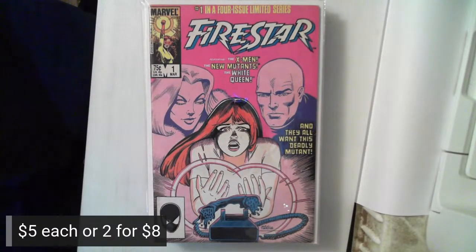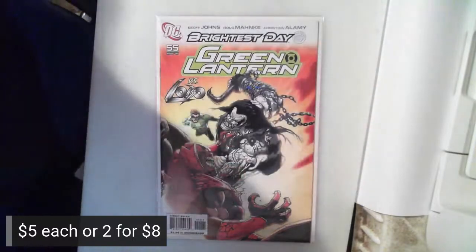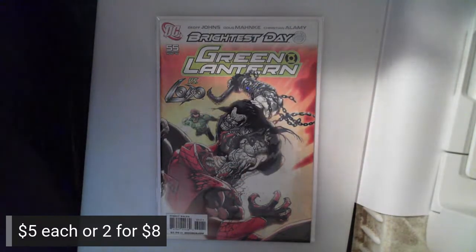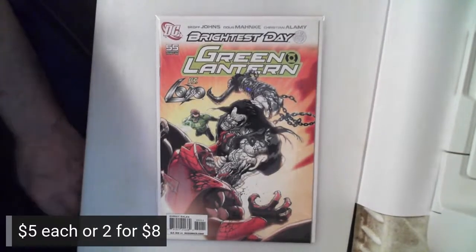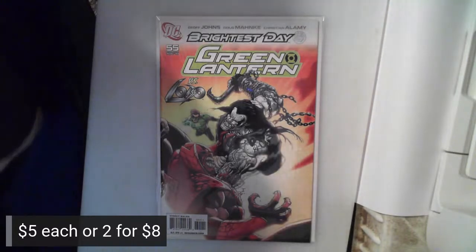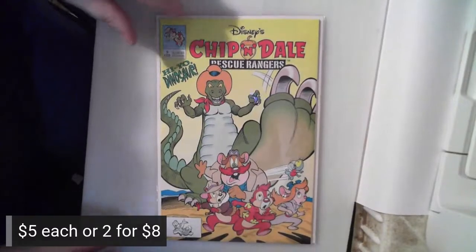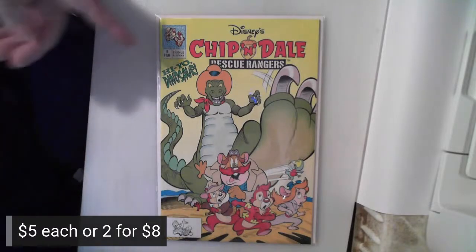Firestar number 1. Green Lantern 55. Brightest Day. No gold on the cover. Rescue Rangers, Chippendale, IO Dinosaur. You know it's good when it has a dinosaur on the cover. That's number 9, by the way.